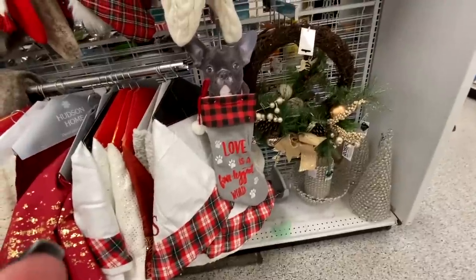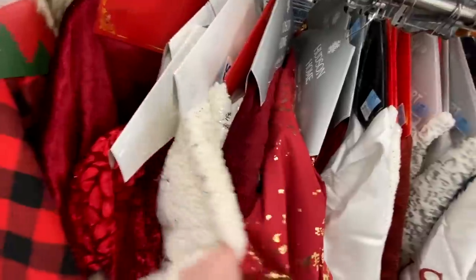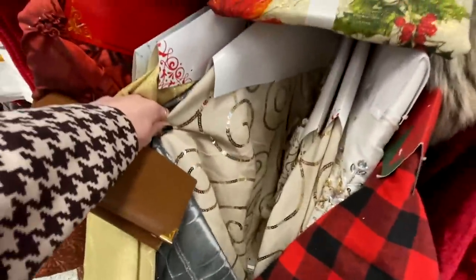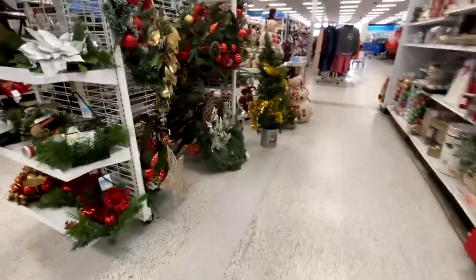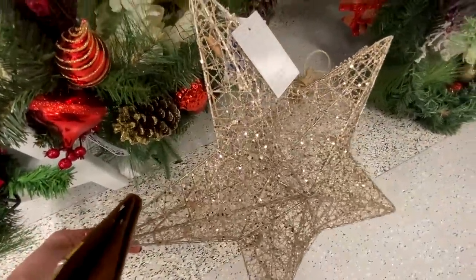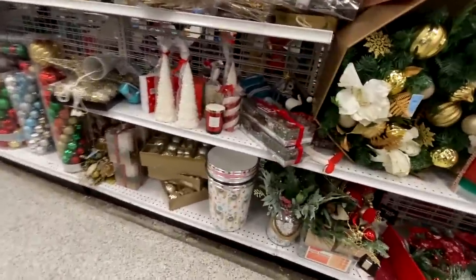So Ross had a really tiny section in the back of the store with their holiday stuff, which was kind of weird. They didn't have a whole lot, but they had some cute, classic looking tree skirts, lots of red. My tree skirt is, I think, from the Magnolia line at Target from last year, but then I just put a fuzzy white rug under my tree and that looks really cute. So life hack, use a rug that you already have to put under your tree and it looks really pretty. I did like this champagne gold star thing, but other than that, there wasn't really a whole lot at Ross that stood out to me.